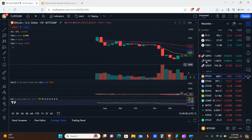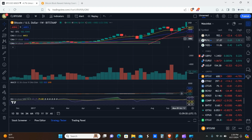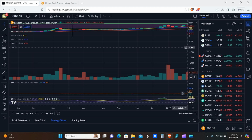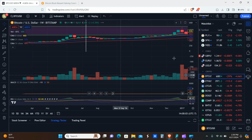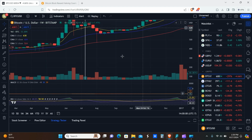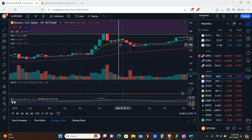Now we're going to go back even further to the 2016 halving. Okay, so here it is. This is the 2016 halving. So what did this one do? Well, this one actually looks a lot more similar to what we're experiencing right now. I would say this is probably very similar to the current cycle. So a few weeks leading up to the halving, we saw basically a pump, and then we saw a slight sell-off going into the halving, and then post-halving, of course, we saw some more sell-off.